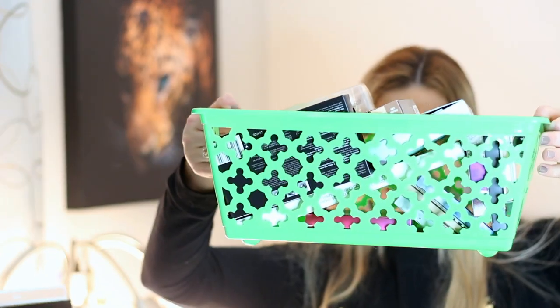Up next, you guys are gonna see a lot of makeup. A lot, so get ready. This whole bin right here is filled with makeup, and then I have some more stuff underneath. So, actually, I'm going to show you this first. This is Sydney Grace eyeshadows.